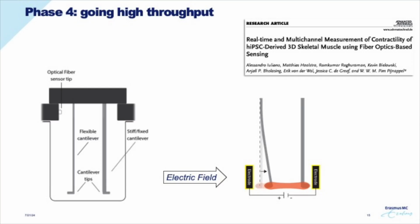This is all quite a lot of work to do these experiments. So in parallel, we developed a high throughput method. And instead of pillars that go up, we actually used pillars that go down in the system, and we used a smart lid. And this was done together with Optics 11, the company who actually now commercializes this device.